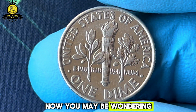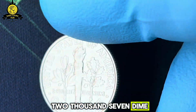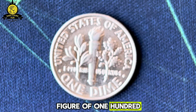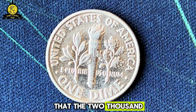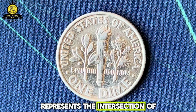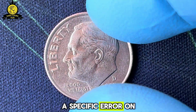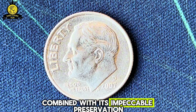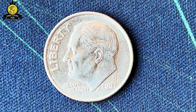Now, you may be wondering, with all these details in mind, what exactly makes the 2007 dime worth such a jaw-dropping figure of $118,000? The answer lies in the fact that the 2007 dime represents the intersection of several rare conditions. In some cases, a specific error on the coin, combined with its impeccable preservation, has made it one of the most valuable dimes ever minted.